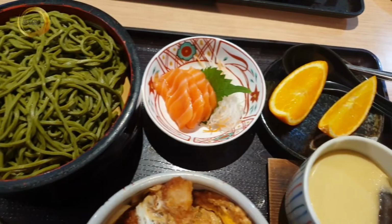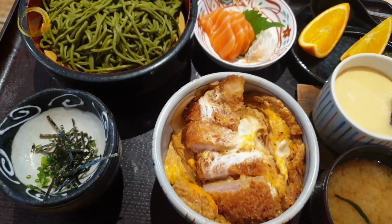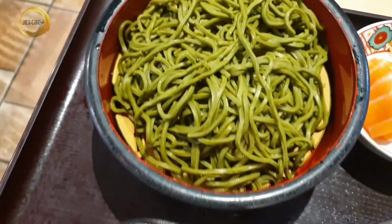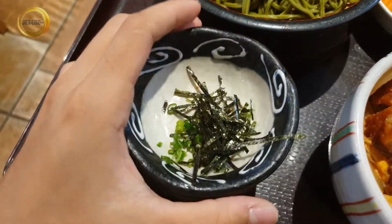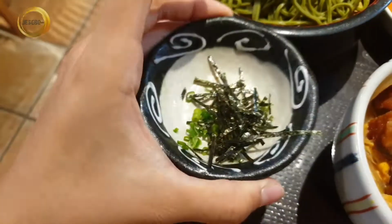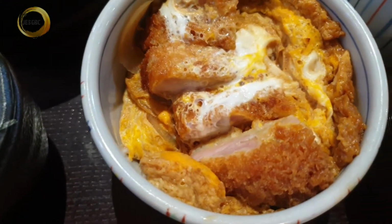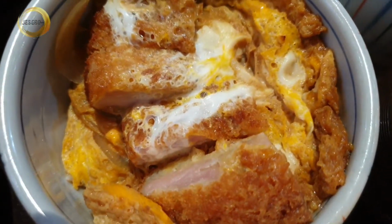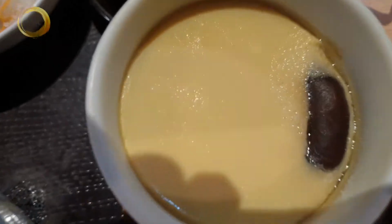Final main item of our meal. This is called the chasoba and katsudon gozen. We have here some chilled Japanese green tea noodles, which is soba noodles with ice cold dipping sauce. This is the mini chicken katsudon with scrambled egg. We have some salmon sashimi. We have some oranges, chawanmushi, and miso soup.